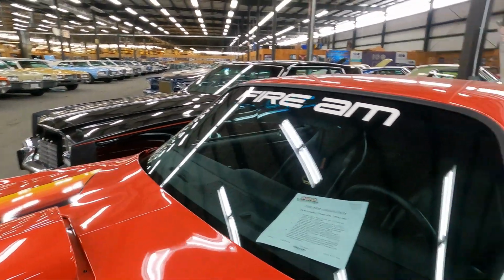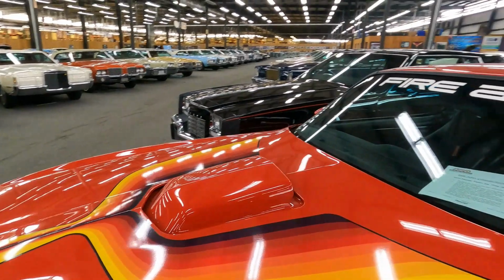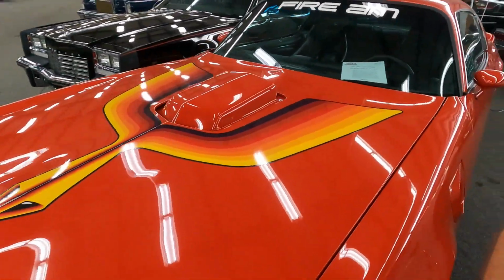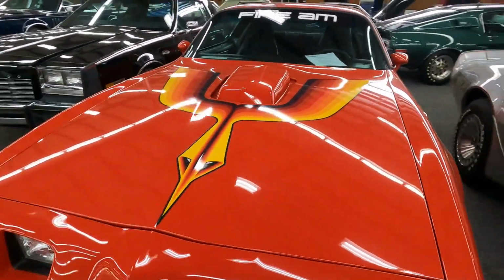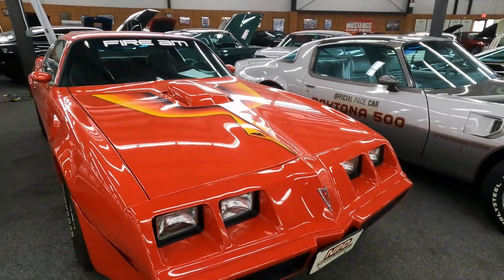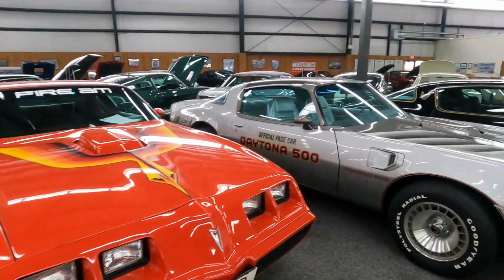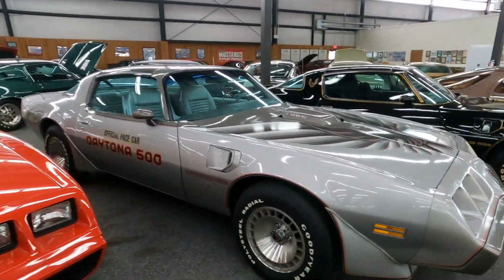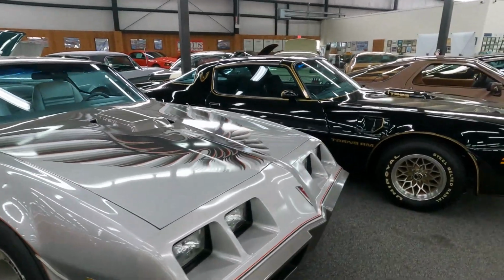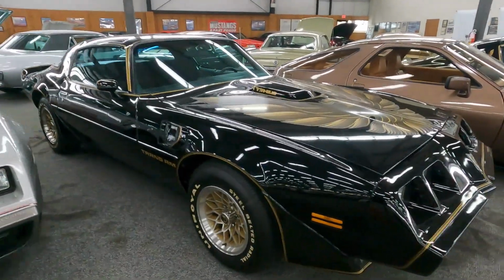Yeah, so kind of a special parts program like we're used to today for the Pontiacs. NPD actually has released a lot of the parts off of this for your very own Fire Am. Daytona pace car. And the black and gold colors of the Bandit.